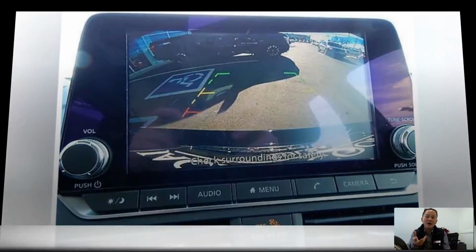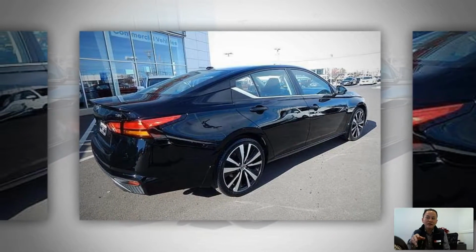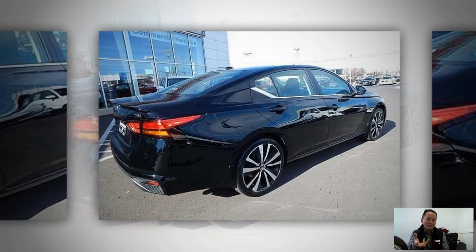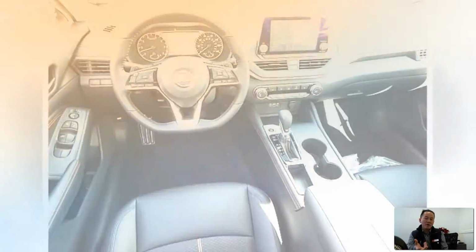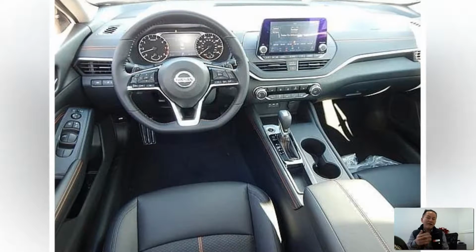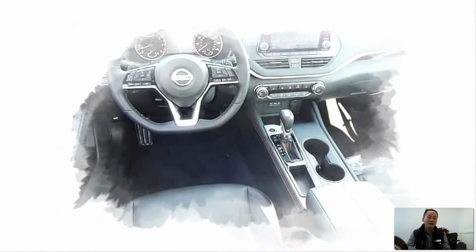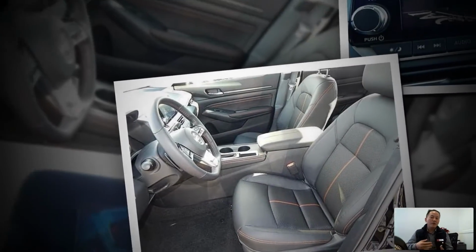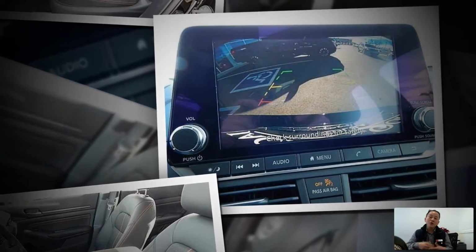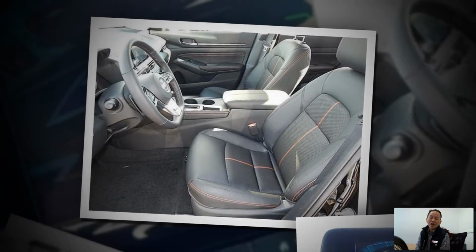Now, this car does come with an MSRP of $27,975. With our Cooper price, you can get it for $26,000. And of course, if you finance through Nissan, you're going to get $500 plus $1,500 as customer cash. So that is a huge discount going on this month in January. If you are in the market for a 2019 Altima SR, this is a good opportunity to get it.